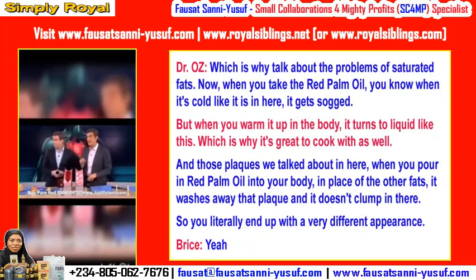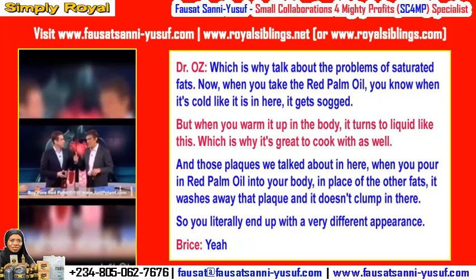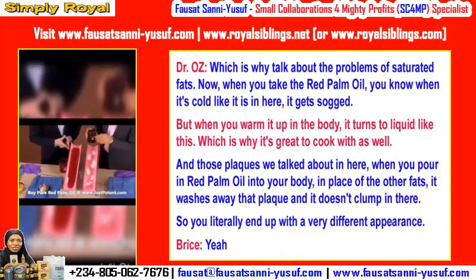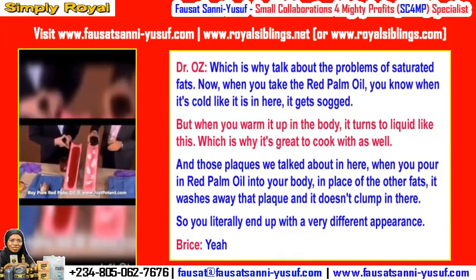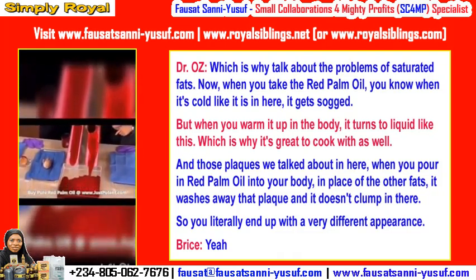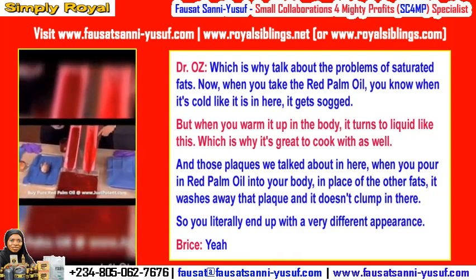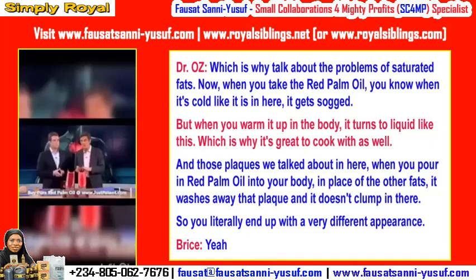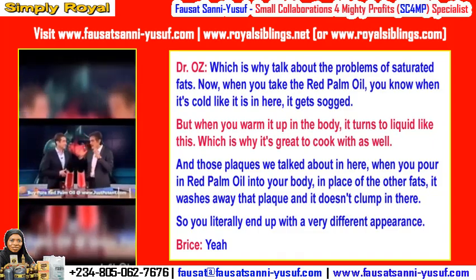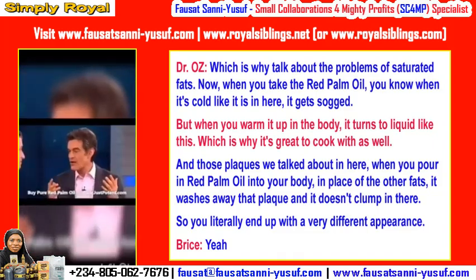Now, when you take the red palm oil, when it's cold, like it is in here, it gets solid. But when you warm it up in the body, it turns to liquid like this. This is why it's great to cook with as well. And those plaques we talked about in here, when you pour red palm oil into your body in place of the other fats, it washes away that plaque and it doesn't clump in there. So you literally end up with a very different appearance. Yeah. Other thing I want to highlight, again, this is stuff that I almost embarrassingly am talking about.